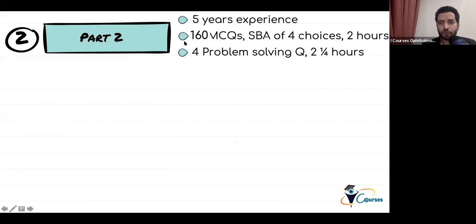This exam consists of two parts, the MCQ part and a theoretical paper essay part. The MCQ part is 80 MCQs, single best answer of 4 choices, asked in 2 hours. And the problem-solving part is about 4 problem-solving questions that should be attempted in 2 hours and 15 minutes. These 2 exams are tested on the same day.